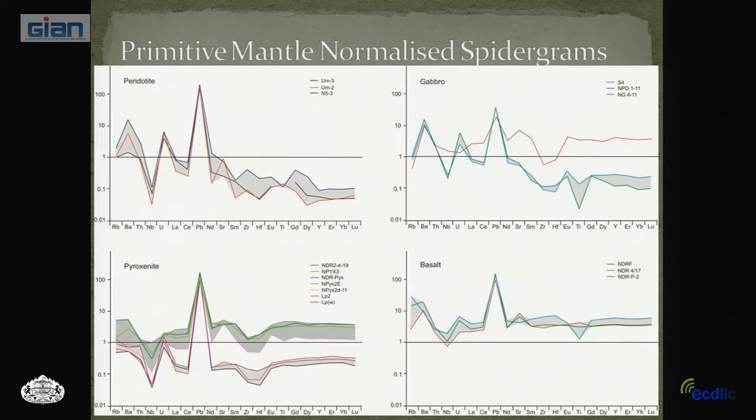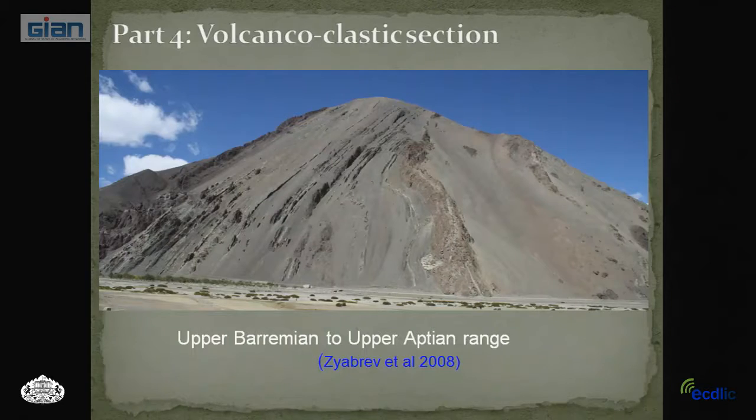Primitive mantle spidergrams show you that gabbros are of two generations. The problems are with the freshness of the rock, so we have not been able to get too much. We have pyroxenites, again classified into olivine websterites and the other true pyroxenites, and of course the peridotites. So that's all we could have done with the ophiolites because of their weathered characters.